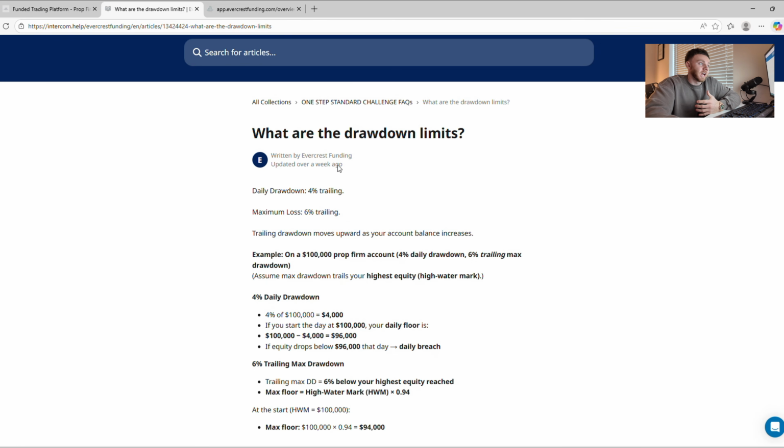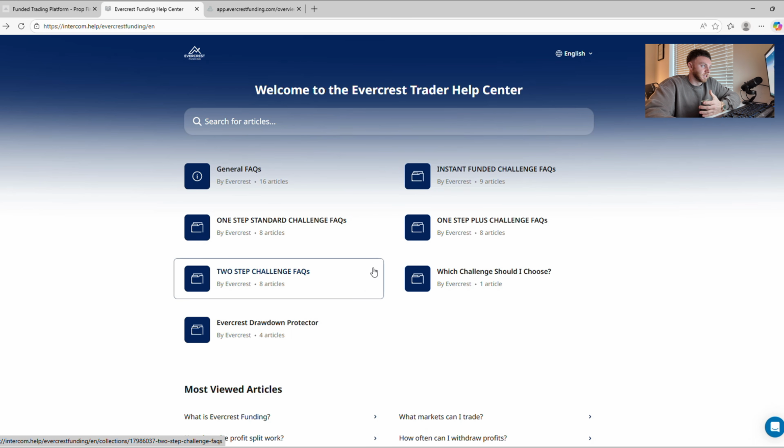There we go. So on standard, which is the cheaper option but with a bigger daily drawdown, the max drawdown is trailing. So then on the plus, it is static, the maximum drawdown. Let's get into the trader dashboard.